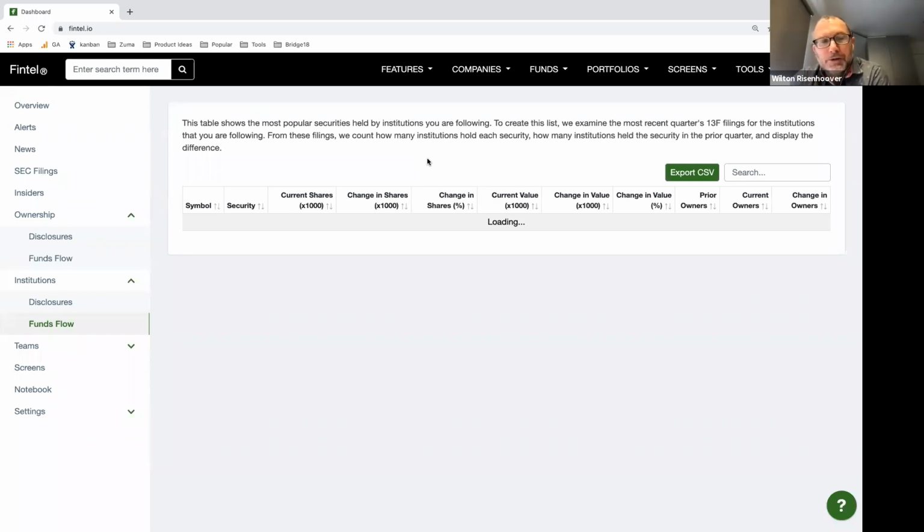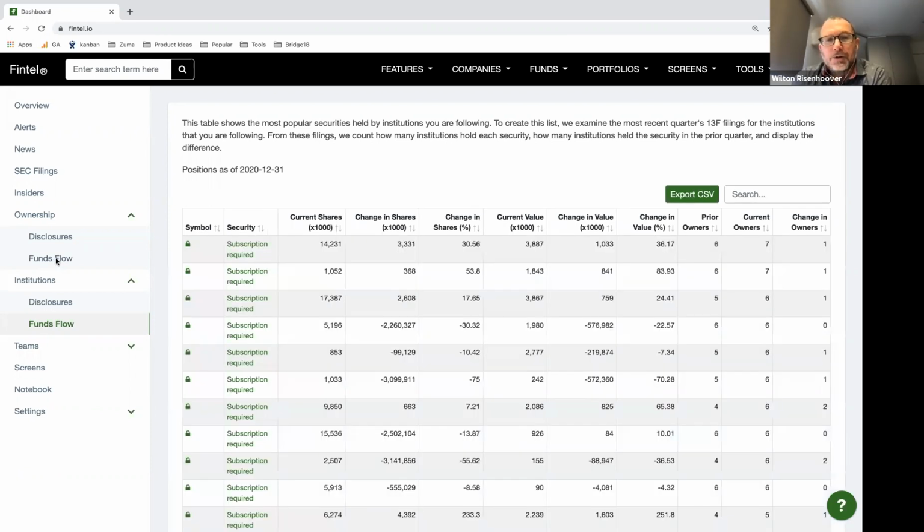Give this a second to load. But basically, it looks a lot like this kind of funds flow for the stocks up here. It combines the portfolios of those funds, and it provides me with a list of all of the stocks that are most widely held by them. This basically allows us to find out which ones are the most popular.